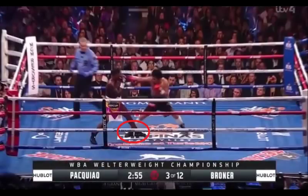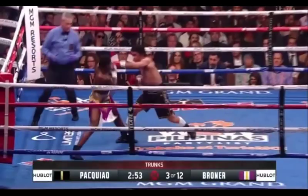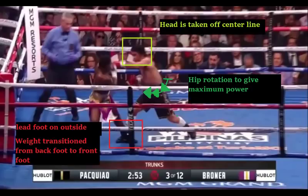Now watch here how Pacquiao has the outside angle as he steps behind the jab. Pacquiao tries to split Broner's probing jab with his straight left hand, but Broner does a good job of fading away from it. Now pay attention to Pacquiao's form on this counter attempt. His lead foot is on the outside of Broner's lead foot, and his head is off of the center line. So you see he essentially does this by slipping to the outside of the jab and shooting his straight left hand at the same time. We also see the rotation in the hips and the transfer of weight from his back foot to the front foot, giving the punch its power.